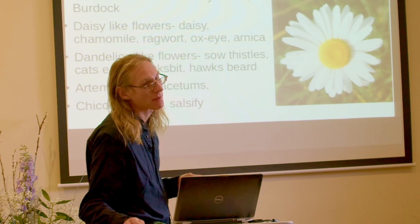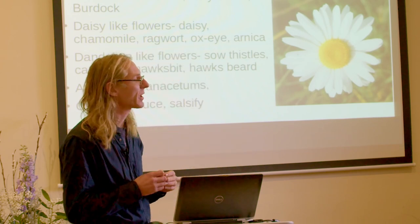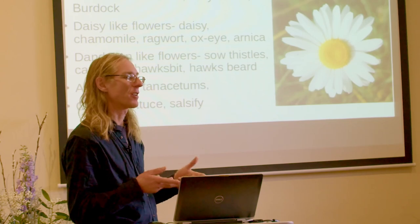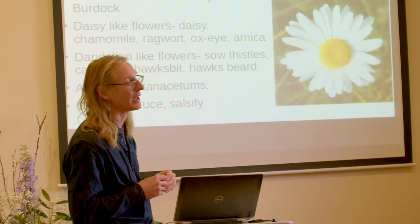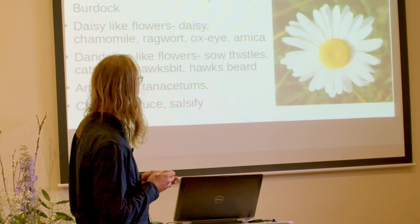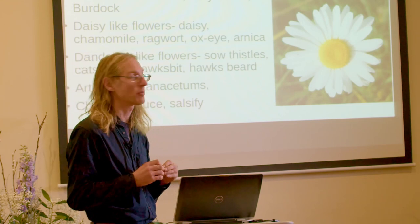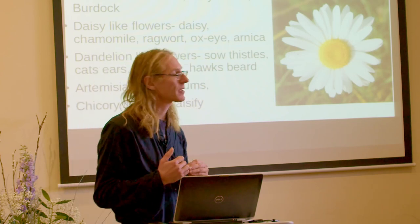And then the dandelion-like flowers. So there's quite a lot of foods in there, actually. There's quite a lot of herbs there that you can pick for wild leaves. Fairly bitter, not that nice. You probably want to be quite careful in the amount that you put in. But good for you as well, I think. So we've got the cat's ears and the hawk's bits and the hawk's beards. There's actually a load of different herbs there, and it's quite hard to tell them apart. And then we've got the artemisias, so wormwood.